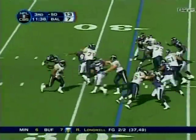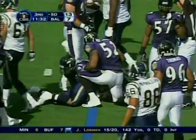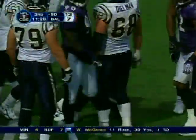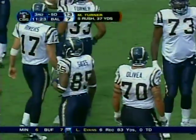1st and 10. Turner again. They had the blitz on that slowed him up, and finally he is brought down by Trevor Price. And no gain on the play. 2nd down and 10. And it's only a matter of time.